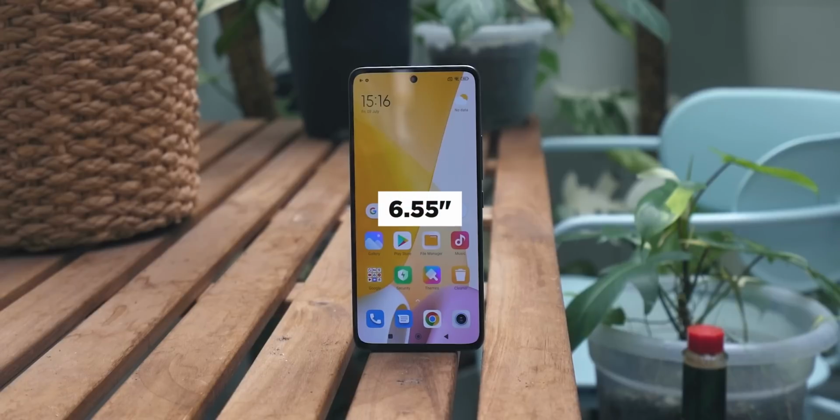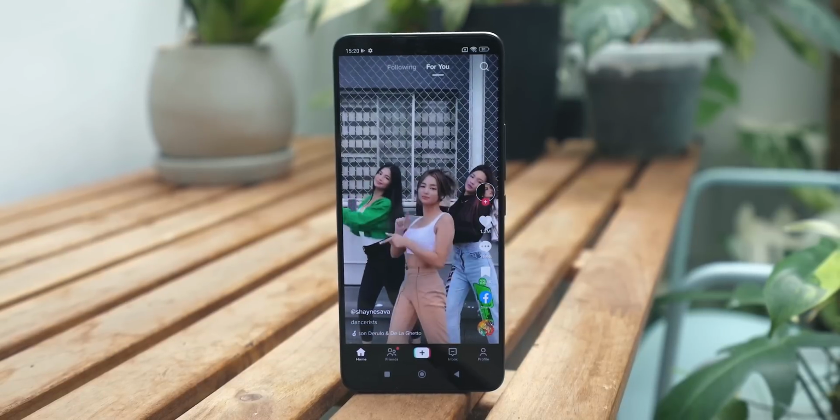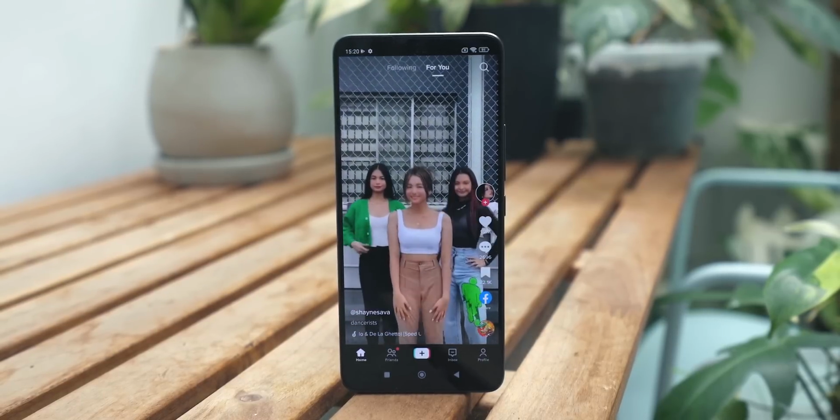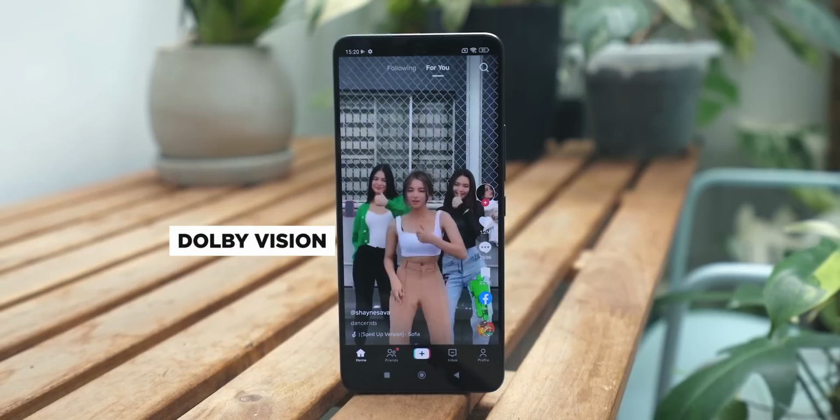The Xiaomi 12 Lite has a large display, and at 6.55 inches, it's actually bigger than the one on the Xiaomi 12 at 6.28 inches, and it sits just below the 6.73 inches of the Xiaomi 12 Pro. Even with just a full HD Plus resolution, the screen is bright and crisp, great for watching movies and playing games, thanks to that 120Hz refresh rate, Dolby Vision, and HDR10 Plus support.